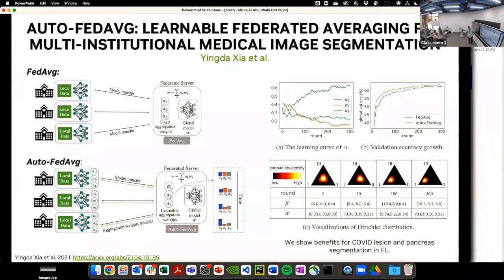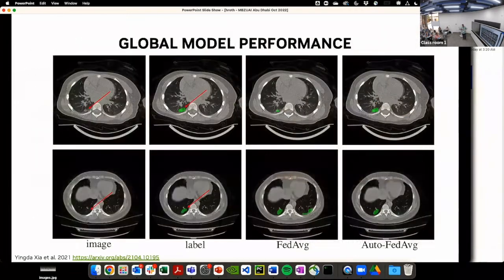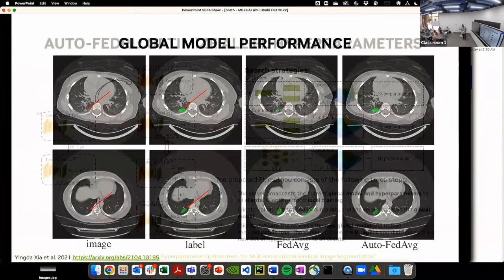And basically from the same initialization, we can see that these weights that are learned from the data actually correlate quite well to the heuristics that people have been using, like the data set size. And then here, some example that actually performs better when segmenting, again, on a real data set, here, COVID lesions in a lung CT scan.